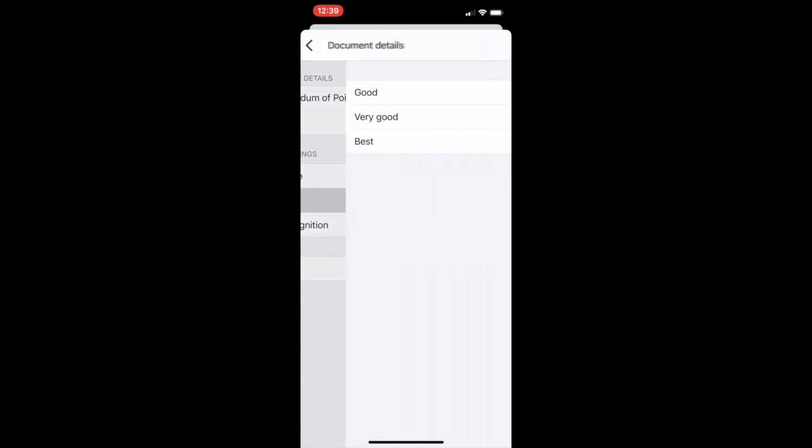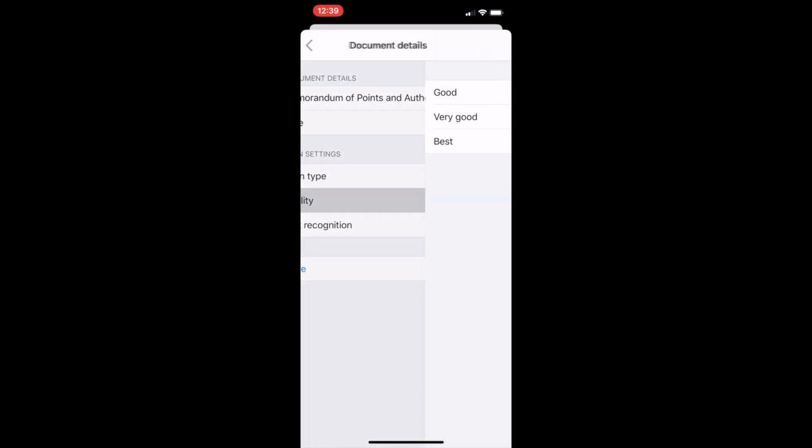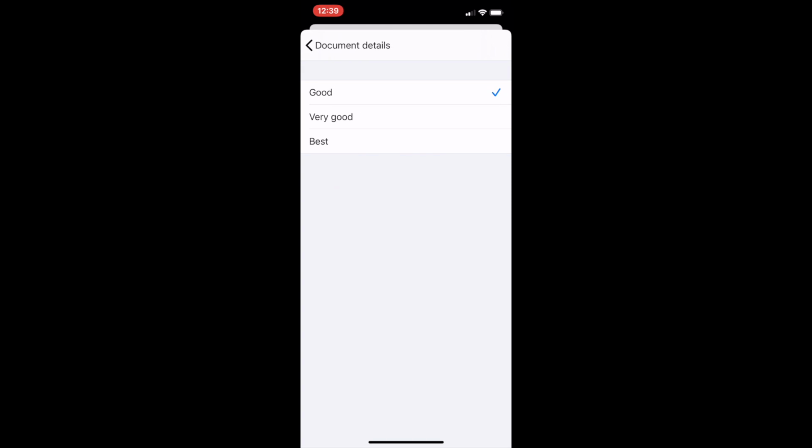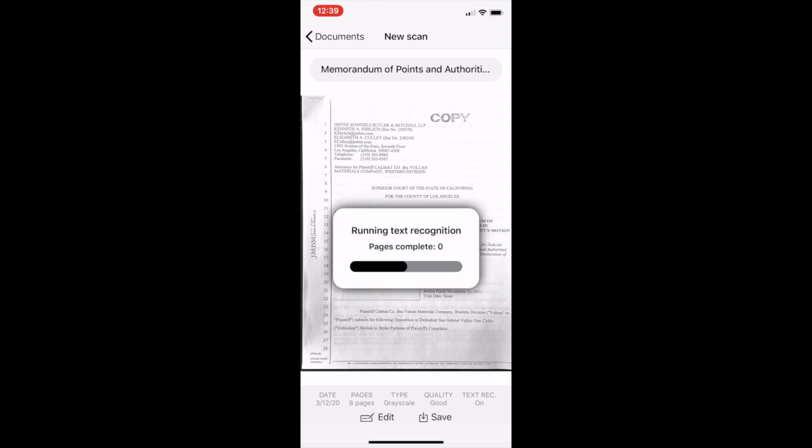And then you can change the quality of the image. So if you want to save file space on your phone, you can leave it at good. Otherwise, if you want really high resolution images, you can change it to very good or best. Okay, so let's just leave it at that, and then we'll save it, and it'll automatically run text recognition on all the pages.